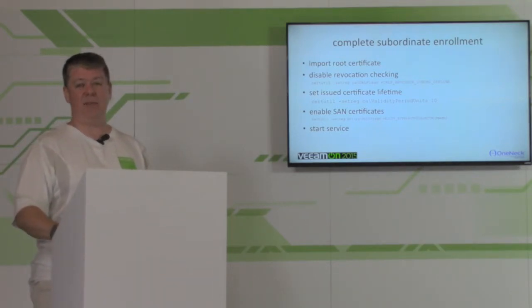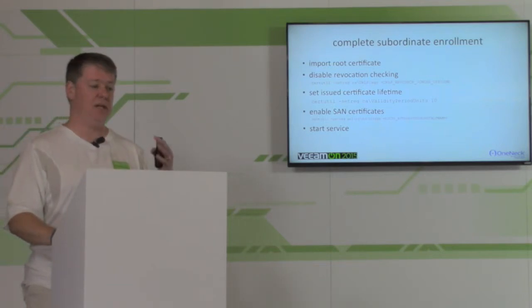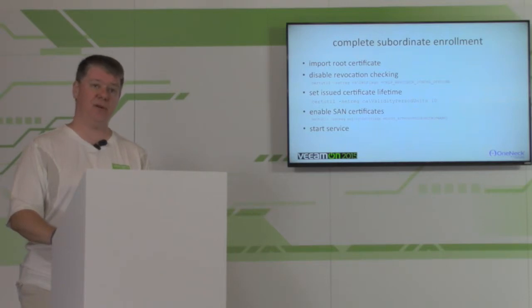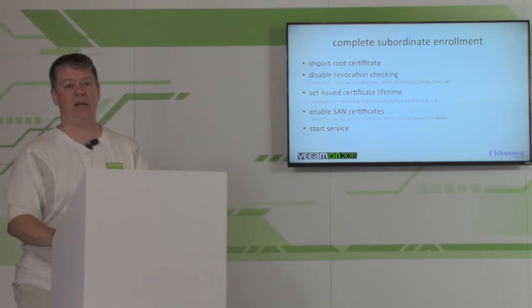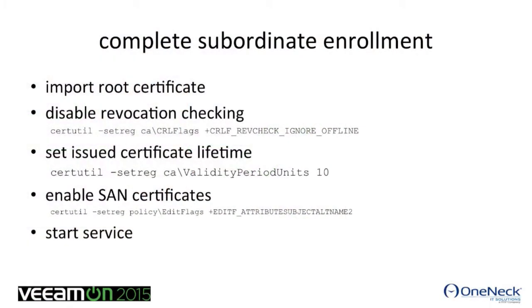You want to disable revocation checking unless you also want to go to the hassle of changing the revocation, the CRL locations in your root certificate, changing the lifetime of it, and occasionally bringing that root certificate server back online to regenerate the CRL. I find that to be quite a pain in the neck, so I tend to not do it. We change our lifetime, so we've got longer life that issuing cert can do, and we need to, again, make it capable of doing the SANs and get the thing started back up.